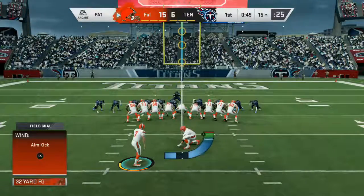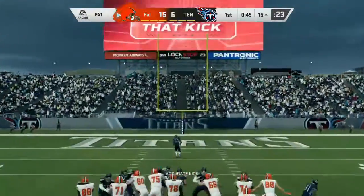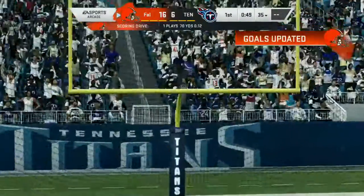Sanders on for the extra point. And his guys will take a 10-point lead.